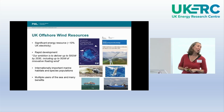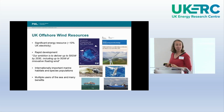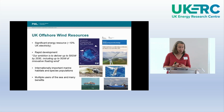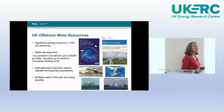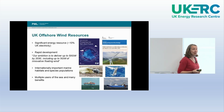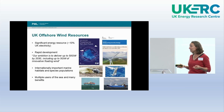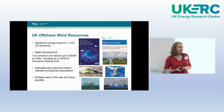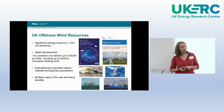But also there's a whole host of users, everything from fishermen, aggregate extraction, the military are out there, cables are out there. It's a really busy space. In addition to that, the marine environment provides us with a whole host of benefits, things that you might not think about. The oceans take up 50% of our CO2. If we start to make these radical changes to our oceans, who knows what will happen to the amount of carbon dioxide which they take up?